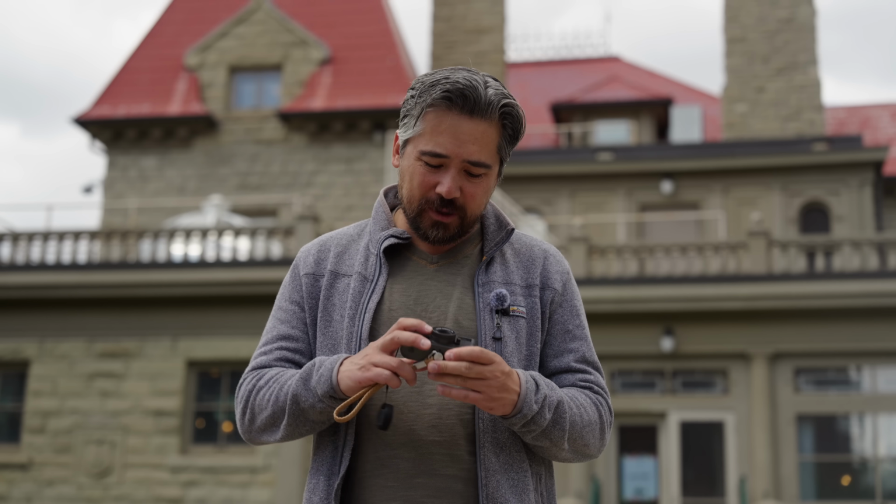There is. There's actually a little bit of a leaf shutter in here, and this gives us anywhere from 2,000th of a second maximum shutter speed all the way down to 15 minutes, which is pretty insane. I don't see myself doing any 15-minute long exposures on here, but you can.